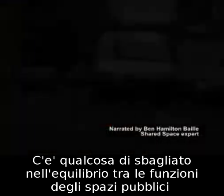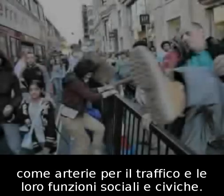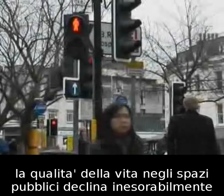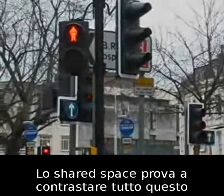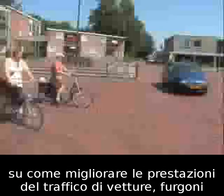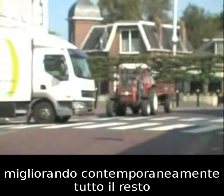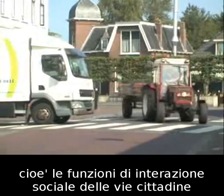Something's wrong with the balance between the traffic function and the other social civic functions of spaces. As we add more clutter, lights, controls, demarcation, the quality of public life in the public space is clearly declining. Shared space tries to tackle that by exploring some simple but often somewhat counterintuitive ideas of how you can successfully mix the movement of cars, vehicles, lorries with all the other important human and social functions of streets.